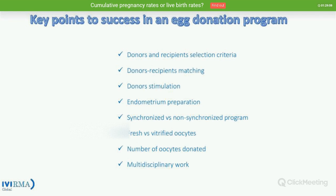What about the number of oocytes that are going to be given? At the beginning, it was important to talk about how many oocytes are given to each partner. Now the important thing is the blastocyst rate: how many blastocysts you are going to get, to be sure that you are going to get pregnant in one attempt or maybe 2 attempts.